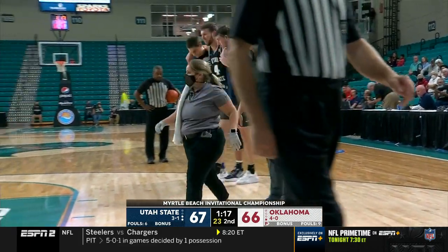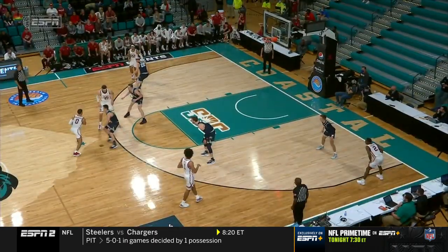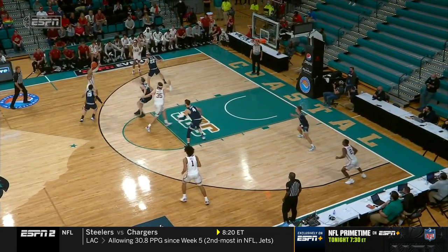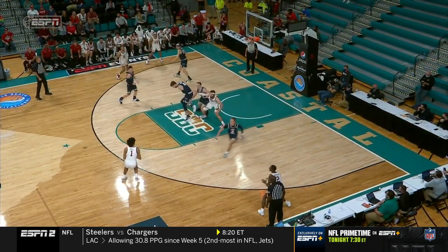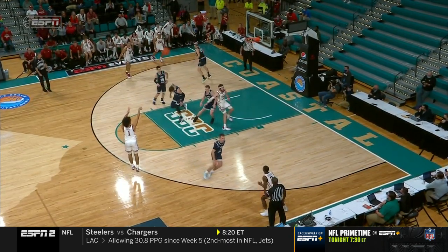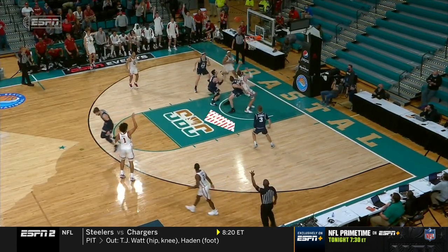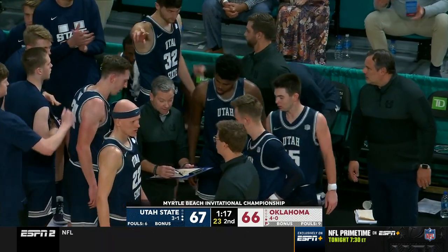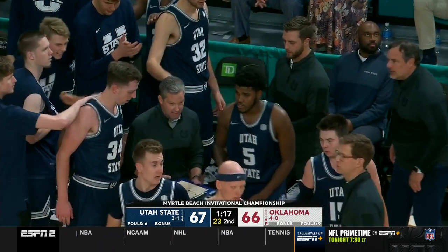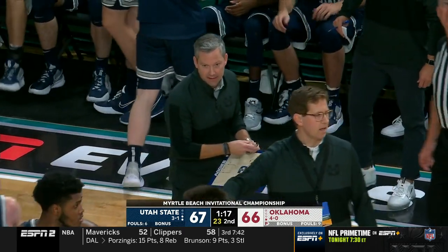Boy, Horvath is not putting any weight at all on that right ankle. So he's on the right side of the paint. Oh. Looks like it was Groves' foot going down through the lane. That's 3 big bodies, Bean, Horvath, and Groves.